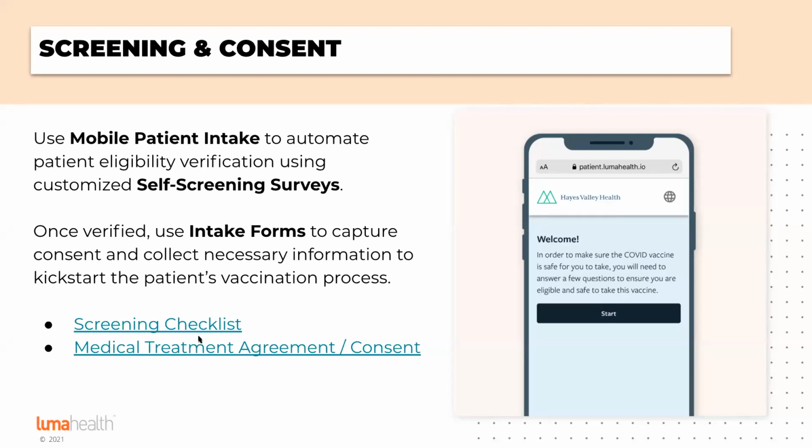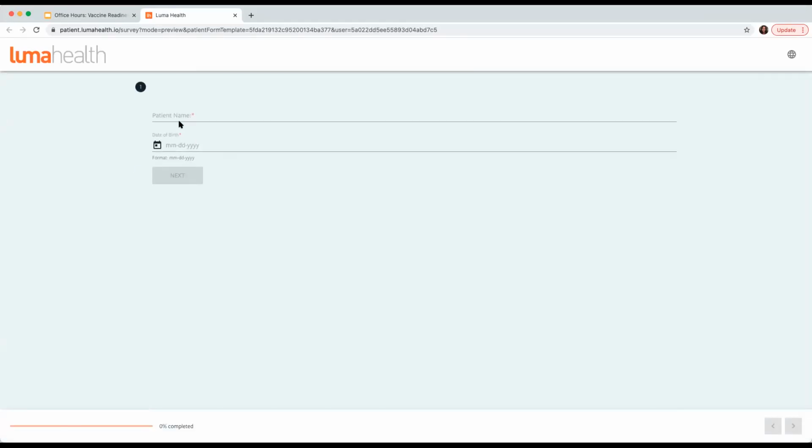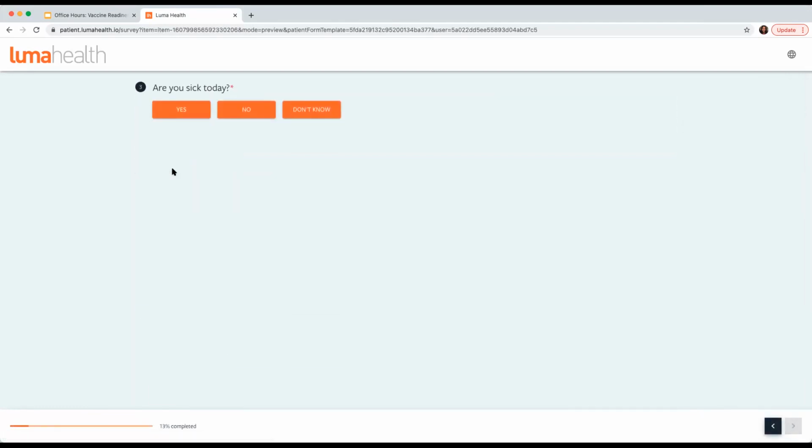Gabby, if you could click on the first one, please, so we could take a look at those. This is how the form will be shown to the patient, and this is how their experience will go. In this one, in order to make sure the COVID vaccine is safe for your patients to take, they should answer a few questions to ensure they are eligible and safe to take the vaccine.